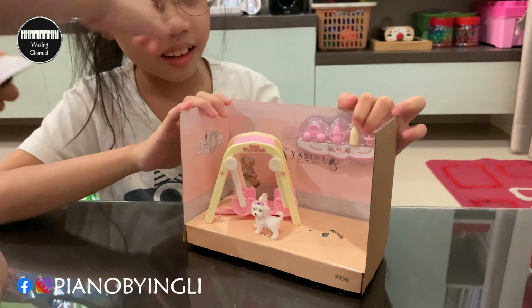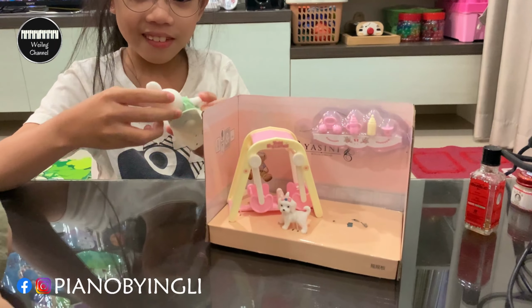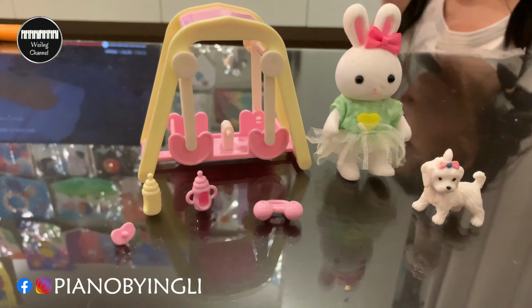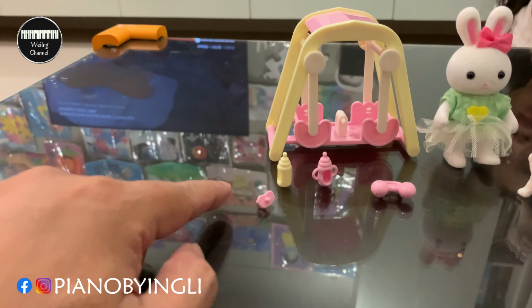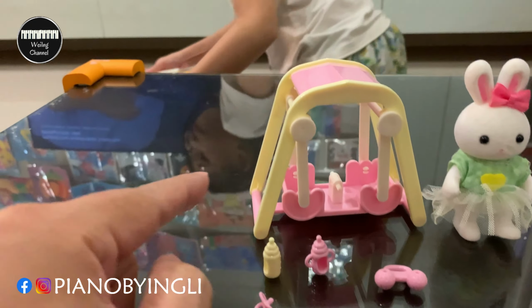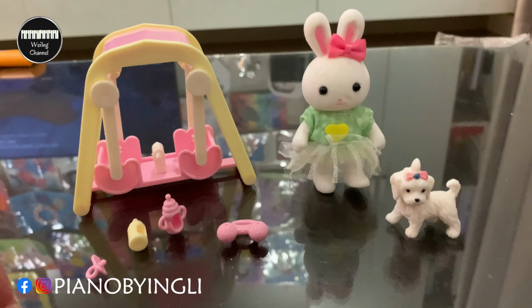Help me to open the toy, and then later I will let you all see what the toy actually is. Okay, we took out the toy already. Actually, they have a few items. The small items are like the baby button. Okay, a baby set, and then a playground here, and one rabbit here, and then a doggy.